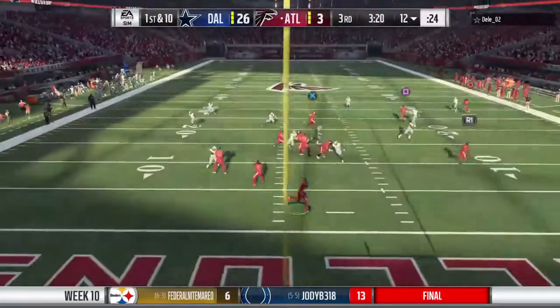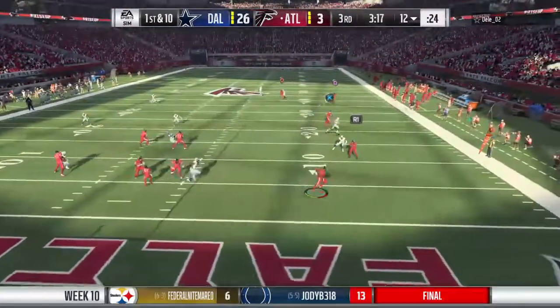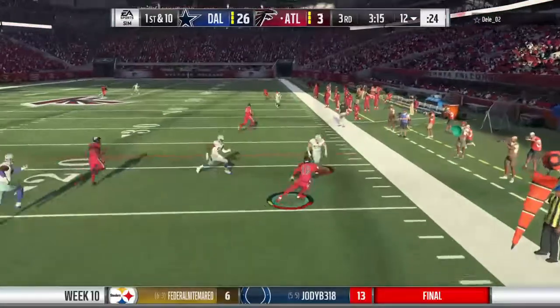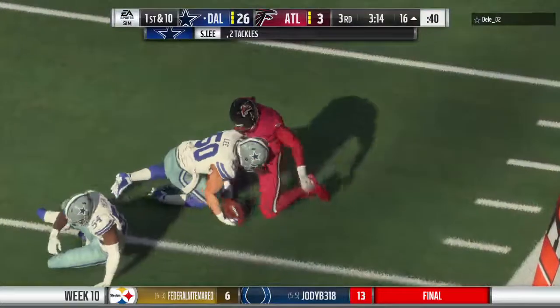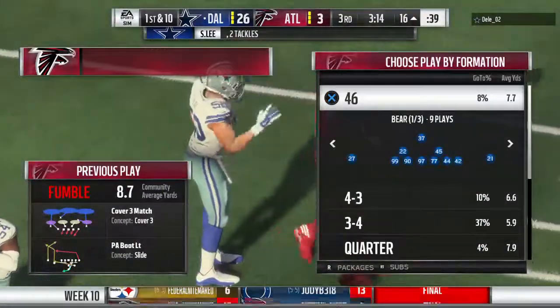They go play action here on 1st down. Eluding the pressure right. And he's got some. Now look out. Griffin hit, and he lost the football. It's loose. And the Cowboys have recovered.